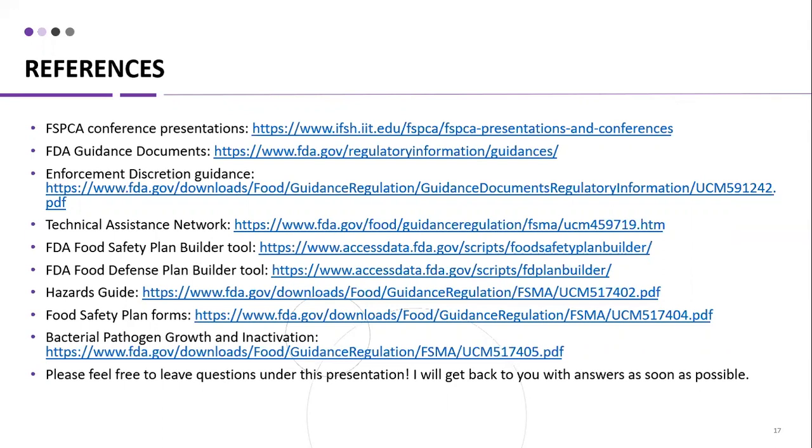Next link is a hazards guide. I mentioned that earlier when I said that if you're sending in finished products, you should make sure that all the hazards in the hazards guide have been addressed. That's the link where you would go to look up those hazards. There's a link for blank food safety plan forms. You can look at those and you can see those blank forms are pretty much almost exactly like your HACCP plan forms. So don't throw away your HACCP plan. There's a very good guidance document on bacterial pathogen growth and inactivation that's linked there.